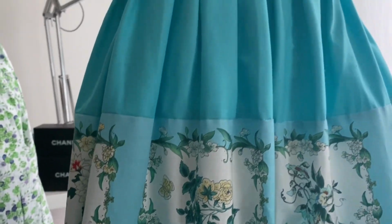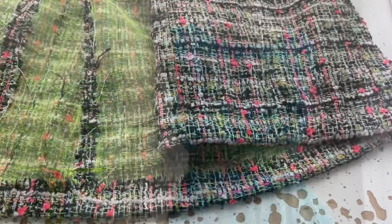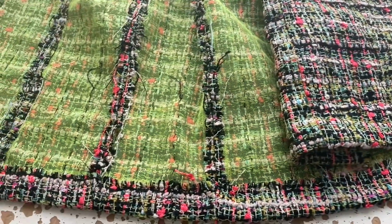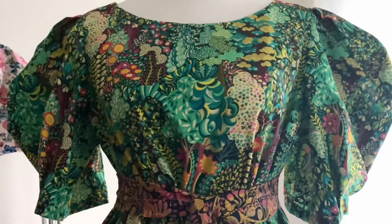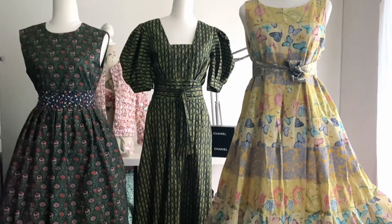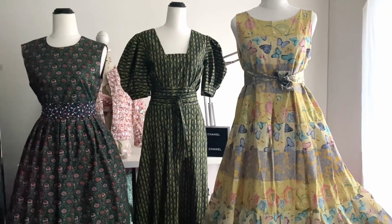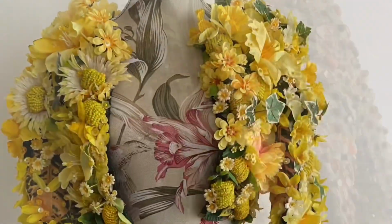Hello and welcome. In today's exciting episode, I am working on a tweed jacket, but it's not finished yet. And there's the sewing quiz going around at the moment, this way or that way. So I thought I would answer those 20 questions and show you 20 of my favourite summer dresses that I've made in the past year or so. It's perfect. Perfect, perfect, perfect.